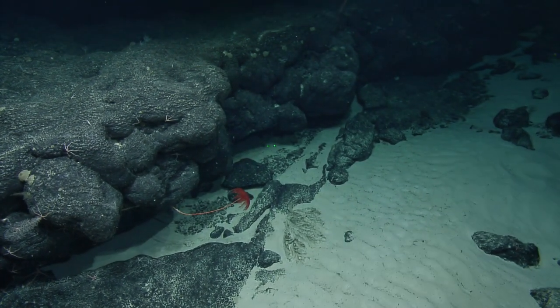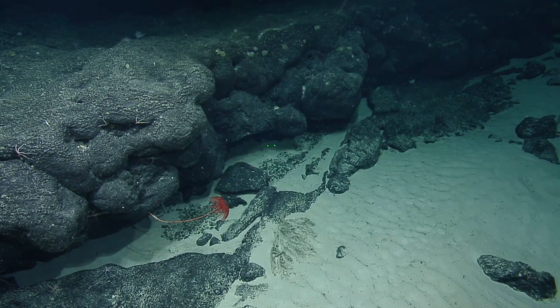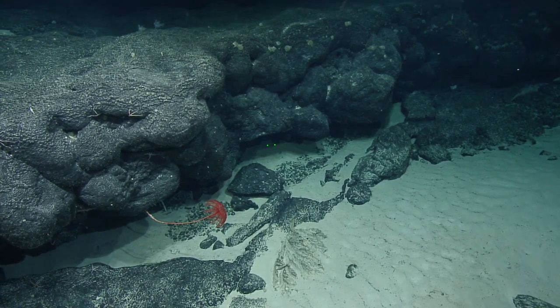I always get so turned around. To me, this feels like we're heading south, but it's east. If we look at the white that's on top up there.